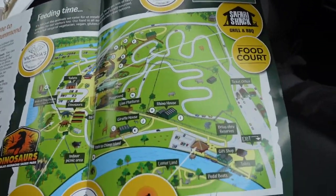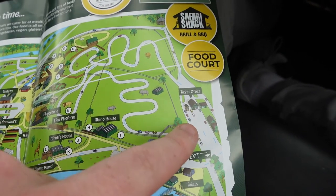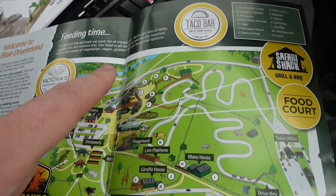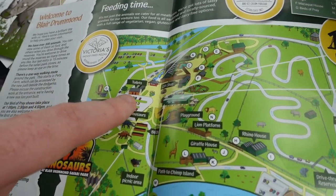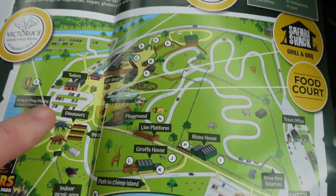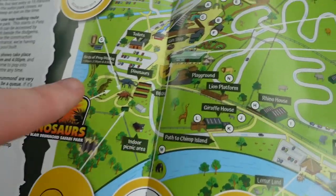For the map. So this is where we came in, just at the ticket office. Drove right round. There's a car park to the right here. However, I drove right round and I have parked just where the toilets are, just to make it a bit central so I can have a look at a few things, but I can always just come back to this area. But it shows you everything that's going on just now.